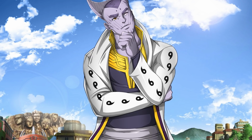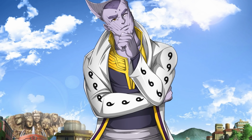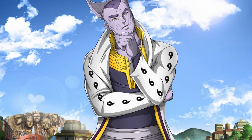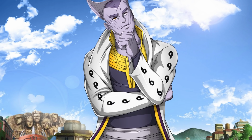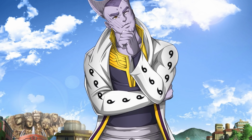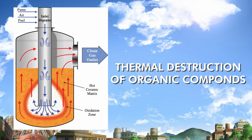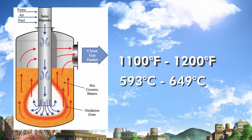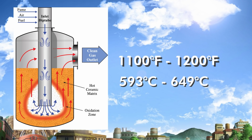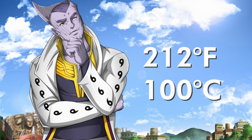I don't like to throw out numbers in these videos, but I have to in the case of this in order to give you guys an idea of how potentially overpowered Scorch release attacks can get. Look at the temperature that a thermal incinerator runs at. This is a really good example in my opinion. So a thermal incinerator that focuses on thermal destruction of organic compounds begins to start running at between 1100 and 1200 degrees Fahrenheit. Water itself begins to evaporate at 212 degrees Fahrenheit.